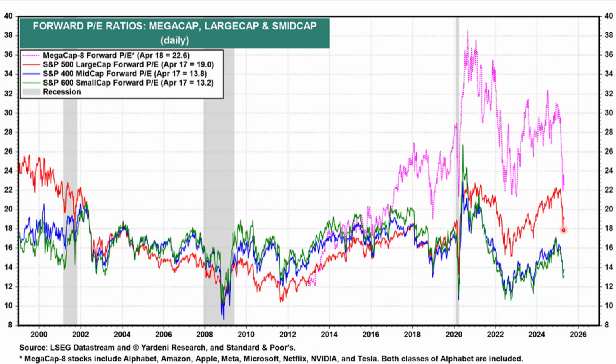The S&P is getting more fairly priced. It's finally dropped under 20, and now it's coming in at 19, still at the high end of the fairly priced range, but it has been coming down. Now, you look down even a little bit more and you see the mid caps and the small caps. The mid caps are coming in at 13.8 and the small caps are coming in at 13.2. From a pure valuation perspective, you would choose small and mid caps, but they're doing really lousy right now.